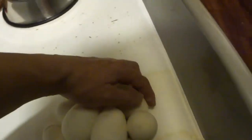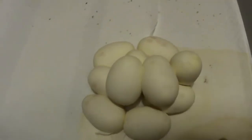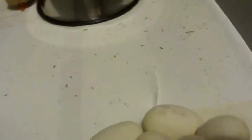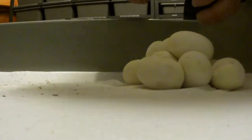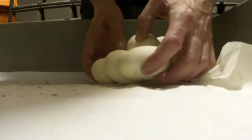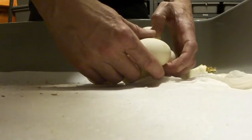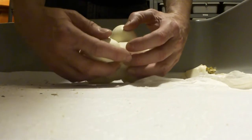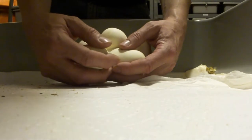Alright. So, let's see how many we have here. Wow. That is a bunch of eggs. 1, 2, 3, 4, 5, 6, 7, 8. That is a 10 egg clutch. Whew. That is beautiful. Alright. So, I am going to separate these eggs here if I can. So we'll see how well they separate. They look like they've been in here for a while. It almost seems like it has some kind of a chalky film on it.